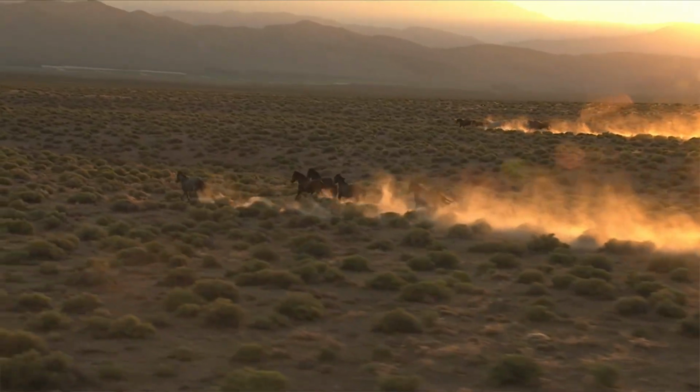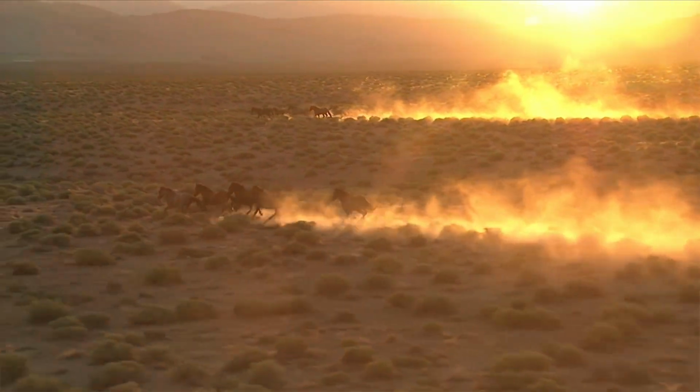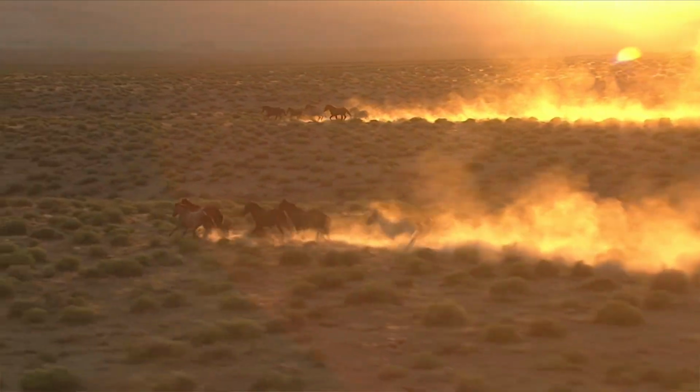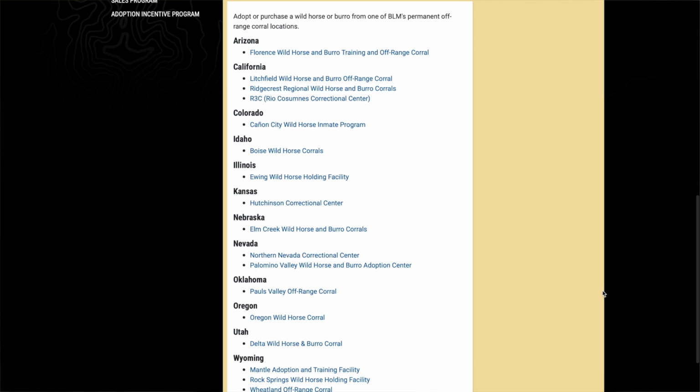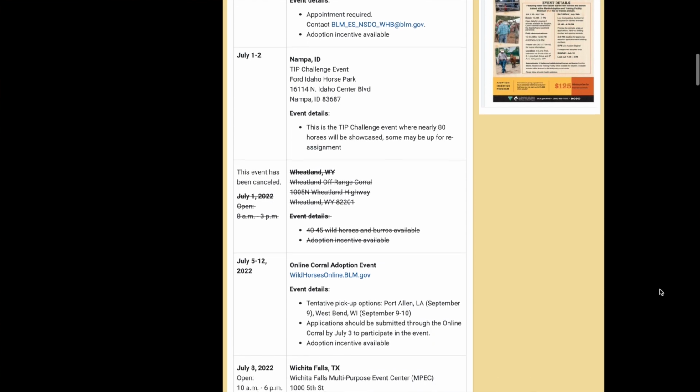So, a little background for those of you who are new to the Mustang world. Every year, thousands of wild Mustangs are gathered by the government and placed into private care through the Wild Horse and Burro Adoption Program. Now, the internet adoption through the online corral is a one-week event and one of several ways to adopt a wild Mustang. You can also go to a permanent corral or attend one of the special adoption events held at various locations and times throughout the year. Today, we're going to focus our conversation on the internet auction.